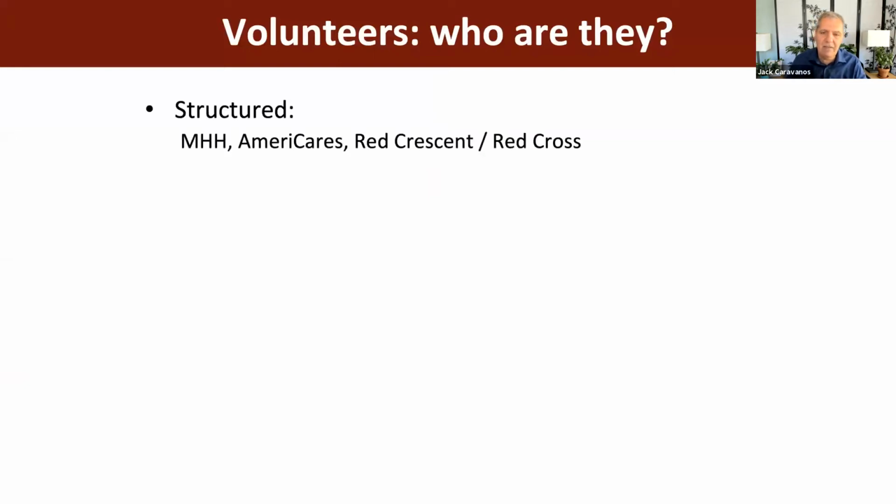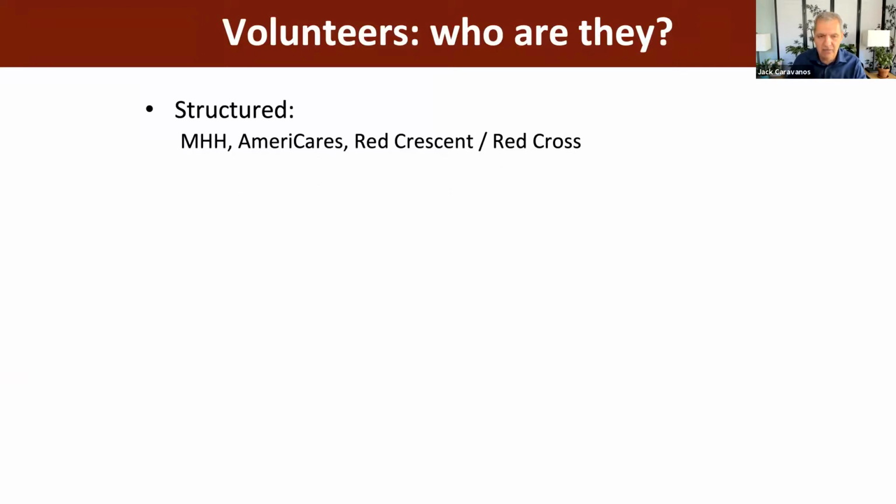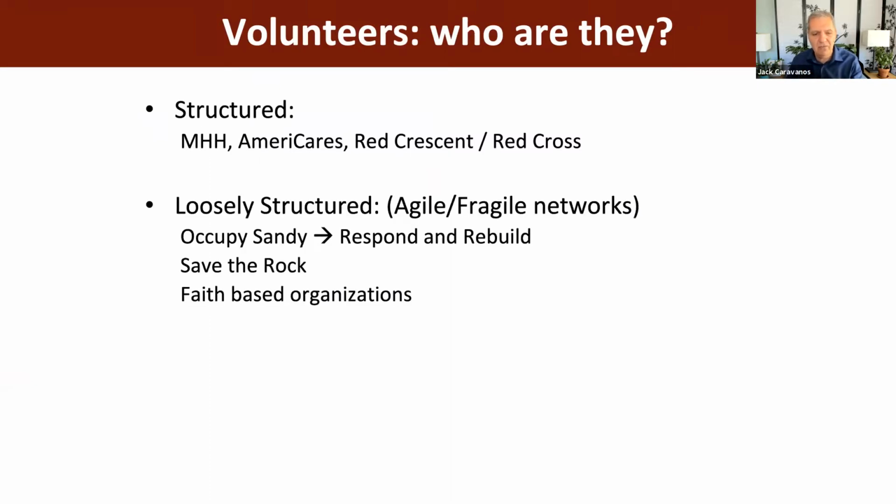Maybe I'll just talk about, there's all sorts of volunteers. Mormon Helping Hands, AmeriCare. So these people tend to be structured. They know what they're doing. They're prepared. They have a team. Then you have these loosely structured people, church groups saying, hey, let's meet on Sunday morning and help these people. Very often they're not sure exactly what to do. Maybe one or two people have experience here.